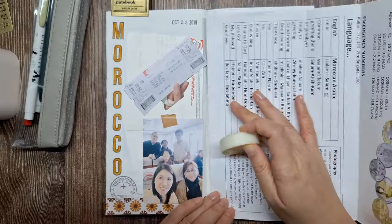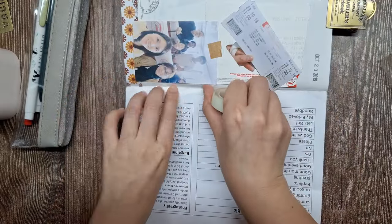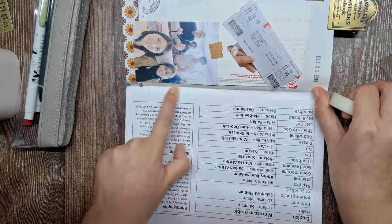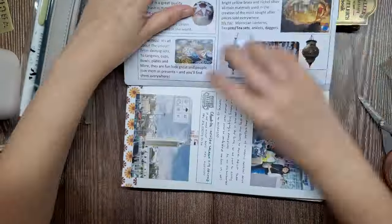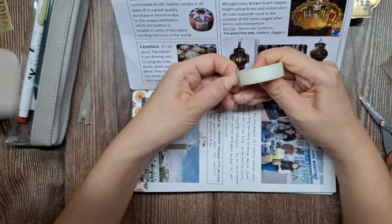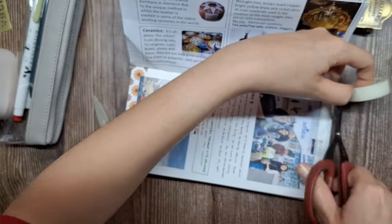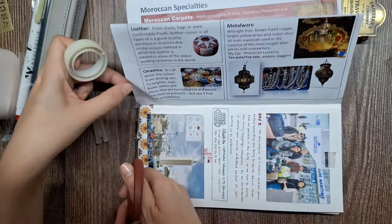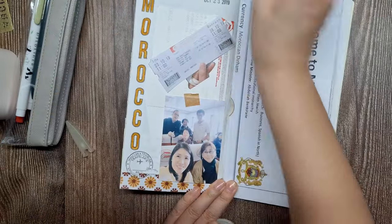I want to add this brochure as a tip in the middle of this page, securing it with a clear tape. You can also use a decorative washi tape for a pop of color and pattern while adhering ephemera like brochures, maps, or tickets to really bring the travel memories to life within the scrapbook layout.